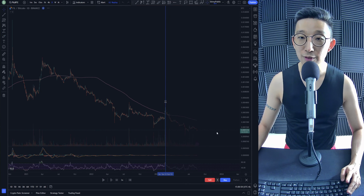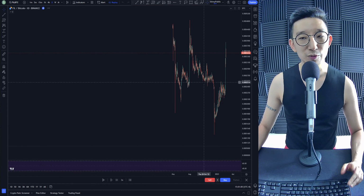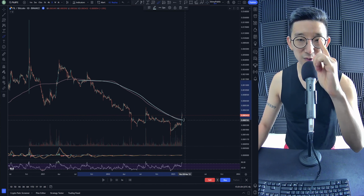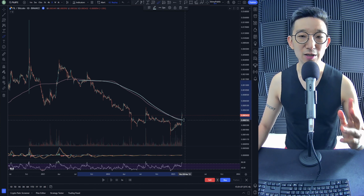Again, there was a zip back up coming. That came for Filecoin. When you see things like this, you must be very, very careful. Just look at the skinny pink line. We're still under it, so the bear trend is still on.